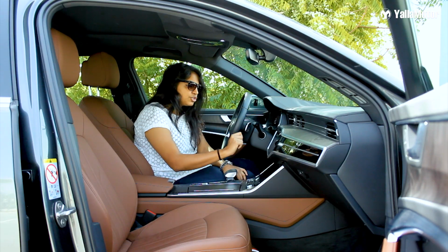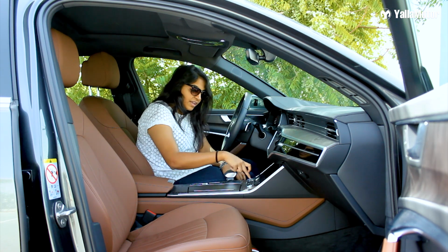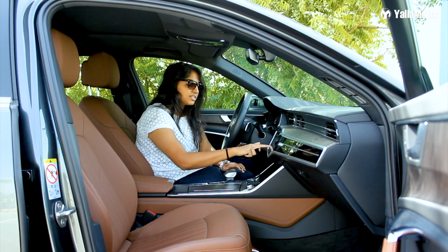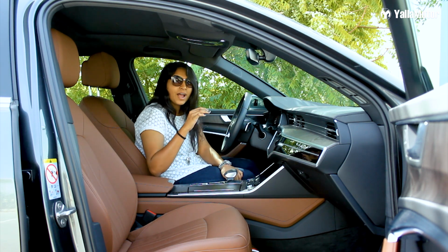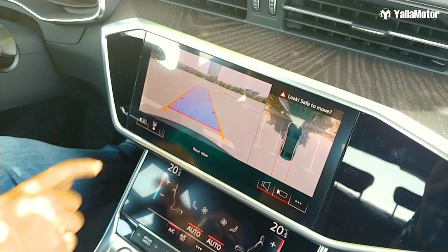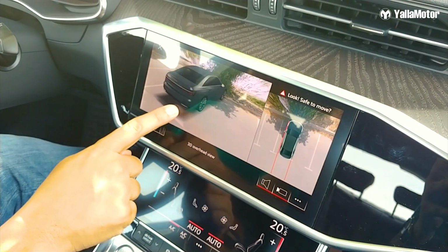Now moving over to my favorite feature is the cameras. Yes, of course, we all know 360 cameras exist, you do have all of those views, but what I adore in this car is the 3D view. Honestly, that is so smart. Look at it, look at that graphic.